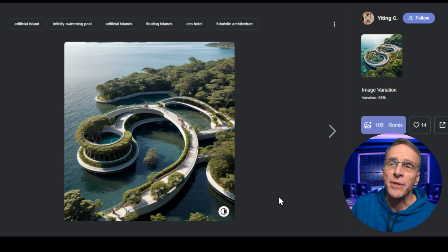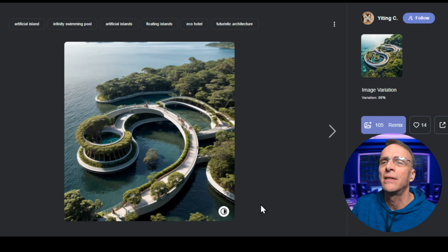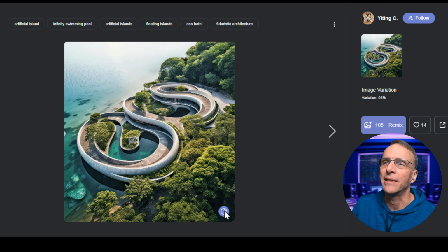Here's another example from the community. This is the original image. It's just kind of a winding road. They didn't put a prompt or anything like that. They just varied the image by 98% and ended up with this. So in essence, it's the same idea. It's an aerial view of some windy road on a shore with some trees, both times, but it is varied considerably. So you're probably getting the idea of what image variation is by now.